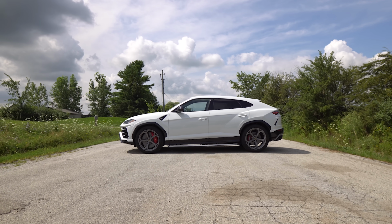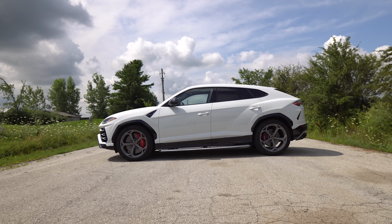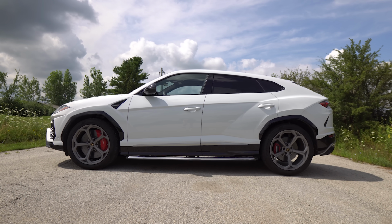So now if we move to the side view, amazing body lines, like amazingly crisp. And the way the window lines look in the side view, it does look very coupey, like a slant back, kind of like the X6 and the new Porsche Cayenne Coupe. Yeah, I think this is my favorite looking of all of the coupe style SUVs, which I really don't like.